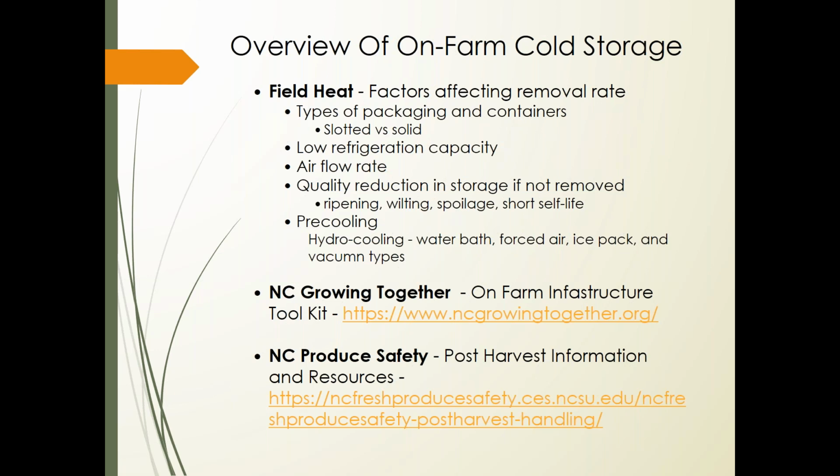If you don't remove the field heat, the quality goes down. So you have a big reduction in quality. And some of those things, you'll have over-ripening, wilting, spoilage. The shelf life will go way down really quick if you don't have the field heat removed.